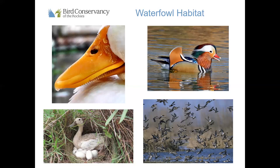A lot of ducks like insects, little bugs, and macroinvertebrates they'll find in the water, but also leafy vegetation and things they'll find in the water as well. We'll touch on a couple of birds that are actually predators in a little bit. Worms, definitely.